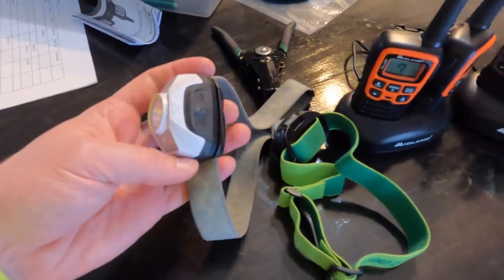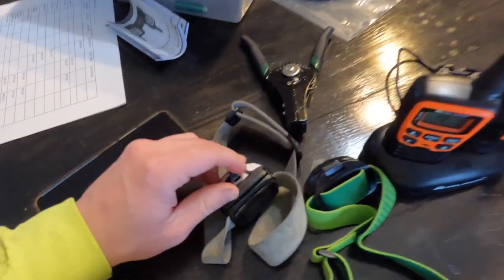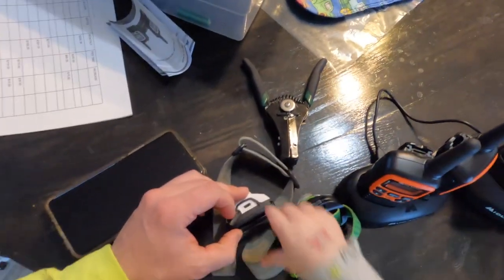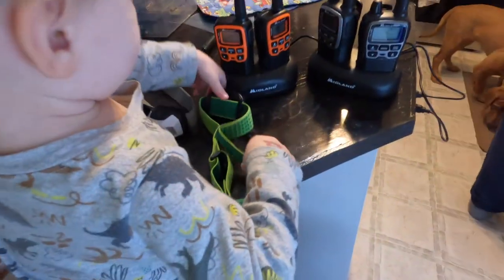I've had this one for a while. This is a great option. You can get this at Walmart, and it has a plug-in so you can recharge it. Kind of a nice feature, but just wanted to share that with you guys. Wes is loving the walkie-talkies.